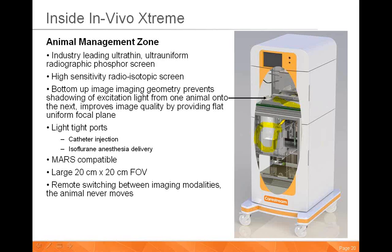There are also light-tight ports on the side of the instruments for delivery of isoflurane anesthesia, as well as ports that allow you to do catheter injections so you can acquire time-lapse images of probe distribution or reporter activity. The system is also compatible with our multimodal animal rotation system, which I'll illustrate later, and of course has a platen that allows you to image up to 5 mice at a time quite easily.